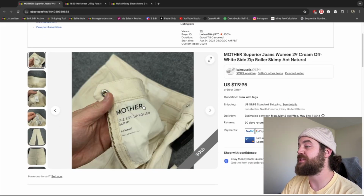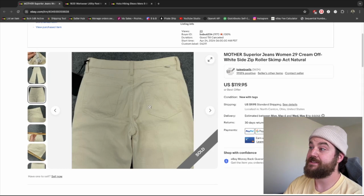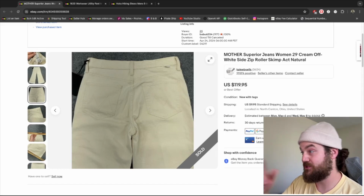On the mother jeans, somewhere on the inside, it will say the cut and the color, which makes it really easy to list these accurately and get accurate comps. And of course, it has the patented little M on the back pockets. If you're just scanning through the jeans, this is what you're looking for.